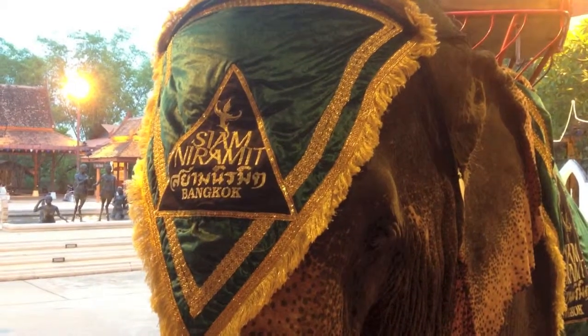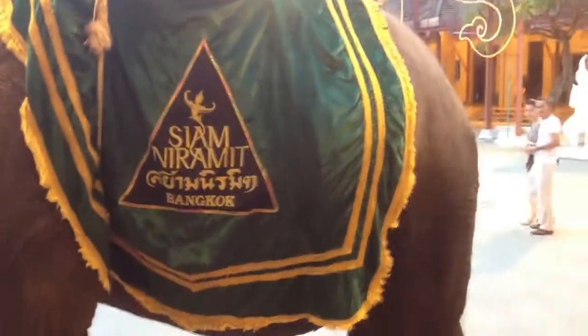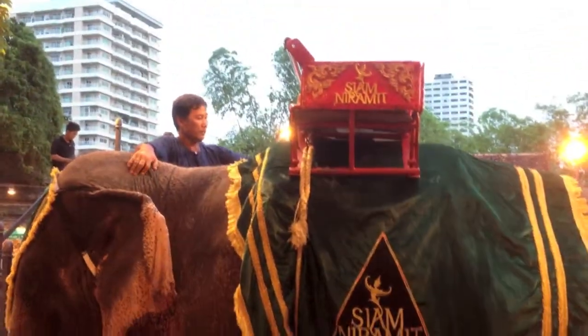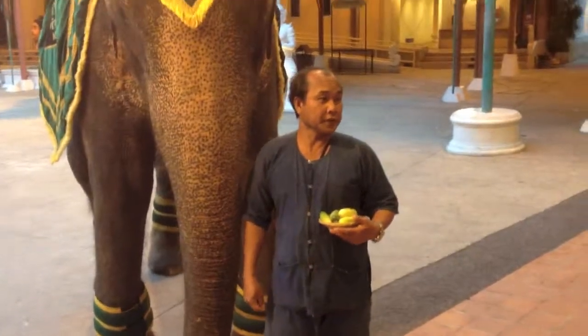And this is the cultural show. There you go. And that's the mahout. I think there's going to be an elephant ride, I suppose. And there we go. There's the mahout, just going up there. The mahout is ready to go. And there's the second mahout.